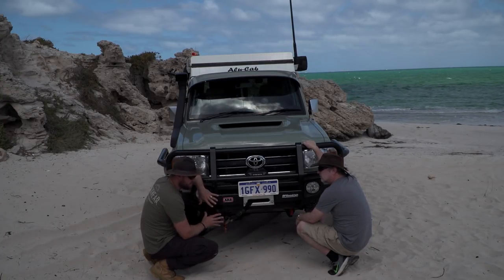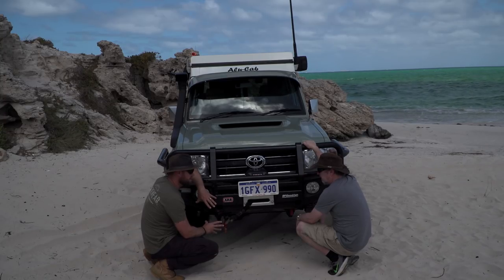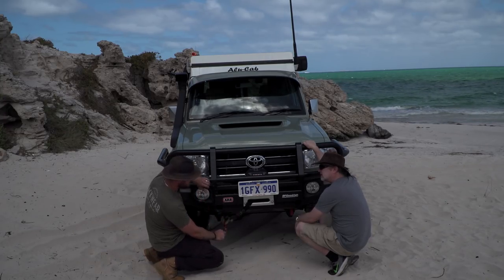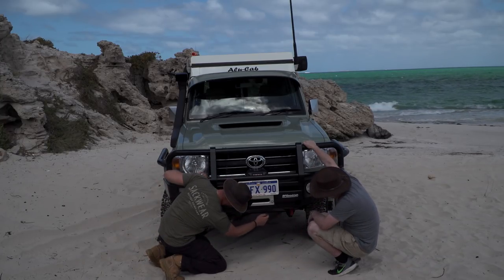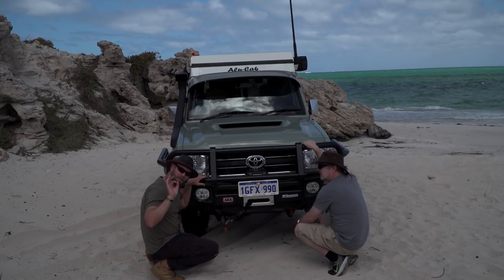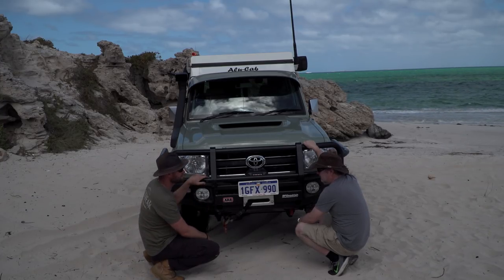100% agree. You definitely want overkill on recovery points. The only thing I don't like about the ARB recovery point, because I have one as well, is you only have one side. You don't have two sides. That's the only thing. I agree with you. Absolutely. Make one for both sides. People should have an option.